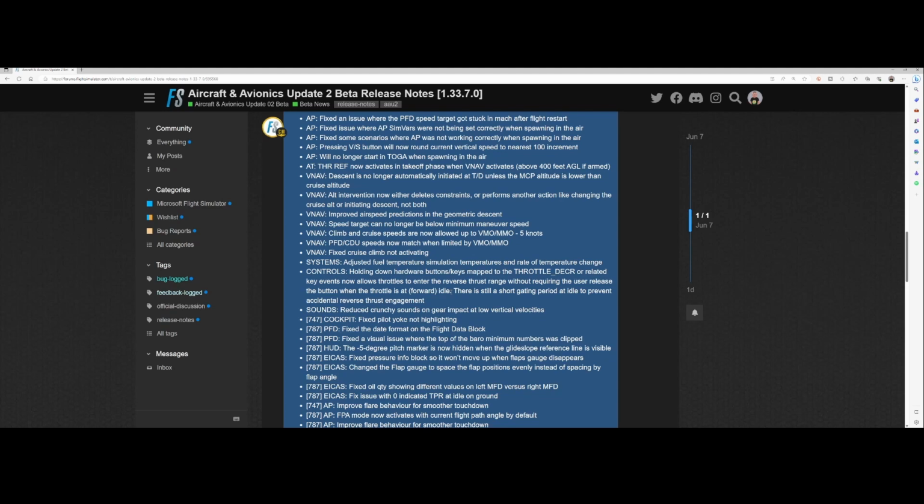Then you can switch to reverse mode, and then you can go forward and it will go in throttle decrease mode, right? In reverse mode. That's cool. That's something they fixed now. Last thing, they reduced the crunchy sounds on the gear impact at low vertical velocities.